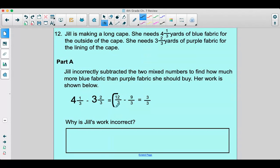Okay, let's figure out if 4 1/3 is equal to 12/3. So let's see. 4 would be made up of 3/3, but you'd have to write it out 4 times, right? So 3/3, 6/3, 9/3, 12/3. That's how much just the 4 is worth. Now we still had this 1/3 to add on there. So this part is actually not true. This should be a 13. It should be 13/3.